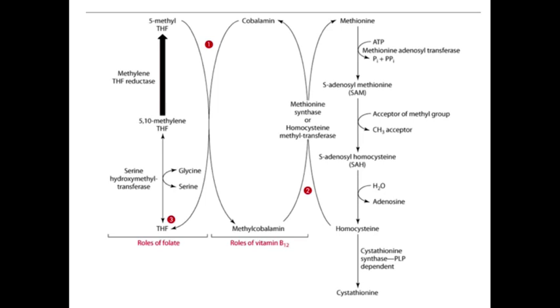All right. So let's go all the way to the left now. Let's look at that folic acid, that folate pathway, all the way on the left. Well, you see that MTHFR? Look at the dark black arrow on the top left.